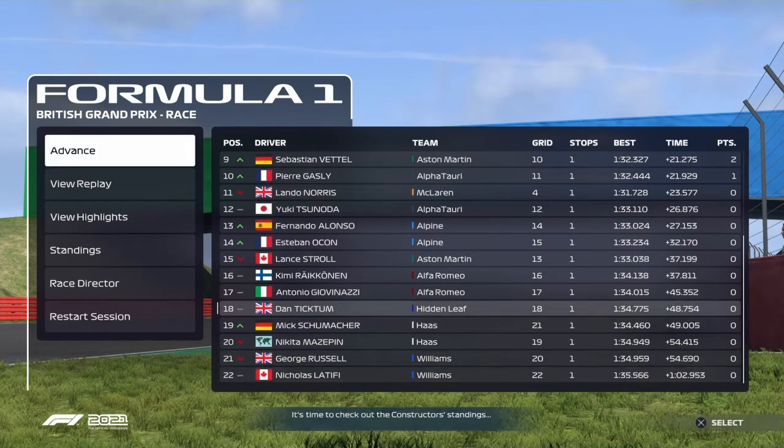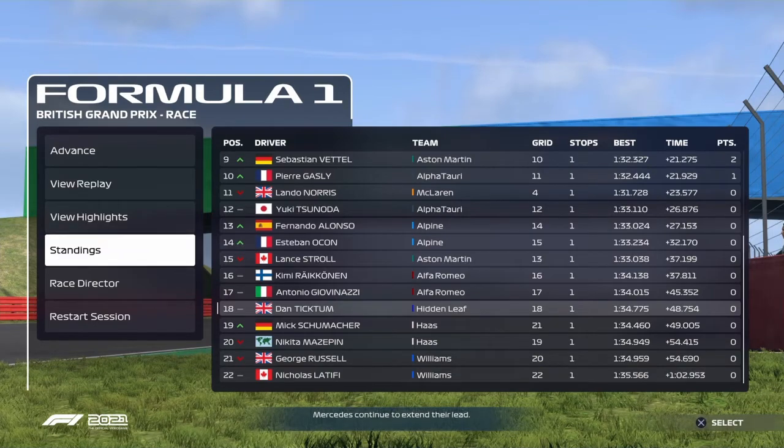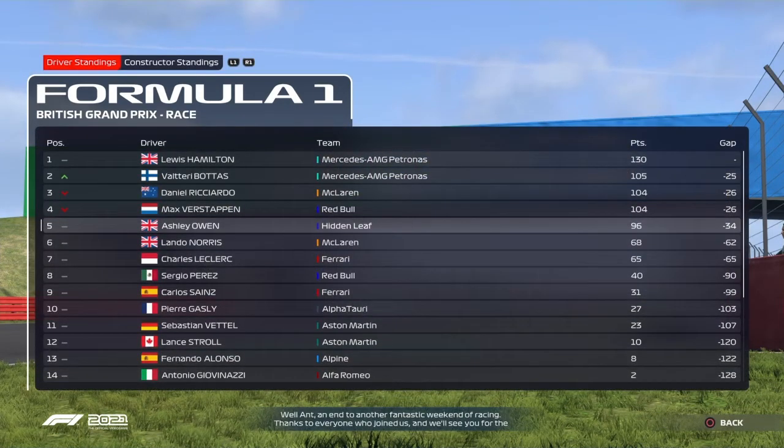It's time to check out the constructors' standings. Mercedes continue to extend their lead. Well, Ant, an end to another fantastic weekend of racing. Thanks to everyone who joined us, and we'll see you for the next one.